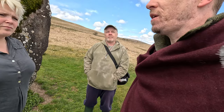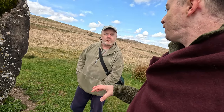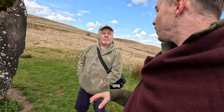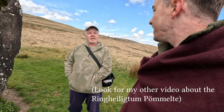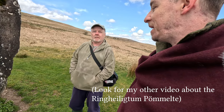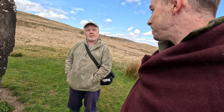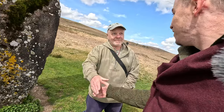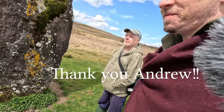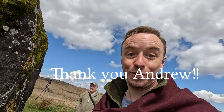But no, I'm very interested in these kinds of monuments, but I have a favorite, and maybe you've heard of it, the Woodhenge at Pömmelte in Germany. I've been there several times. I'm off to Germany on Friday again, and I'm going to go back there. Anyway, thank you again very much. We'll grab a pen. Okay, we'll see you in a minute. Thank you. That was cool.